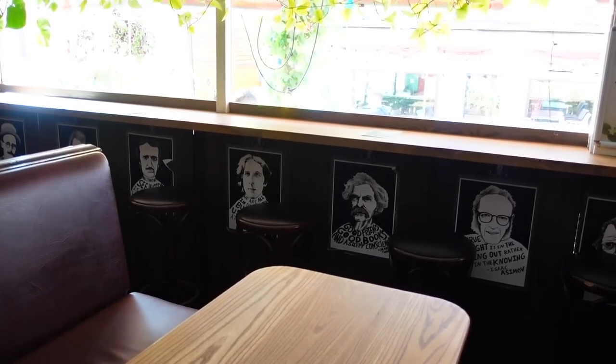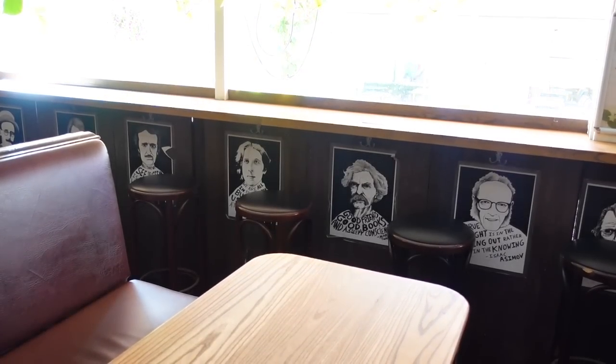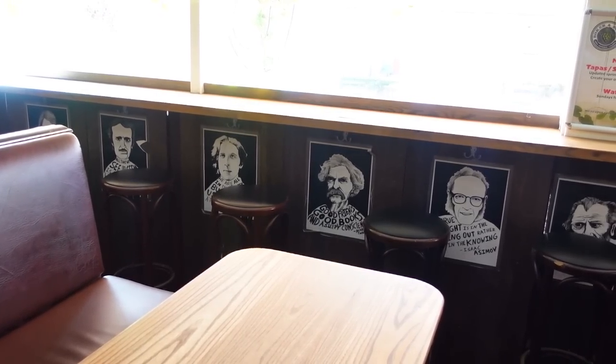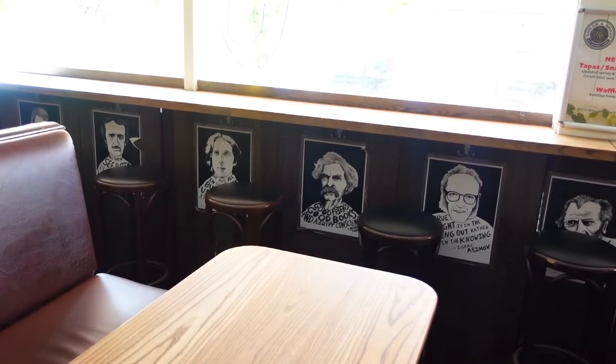I like these caricatures that they've got on the wall of different people and different quotes. Good friends, good books, and a sleepy conscience, Mark Twain. I really liked it in there. It was really lovely, and relaxing. Didn't show it, but the toilets were some of the best toilets I've ever been in. They had like a living room, rows of books and nice artwork, and there was even an old-fashioned radio in there. It was very well decorated.